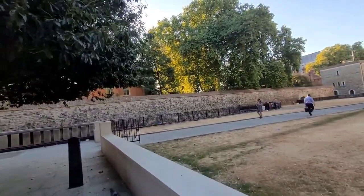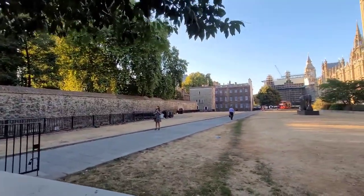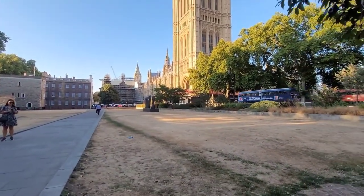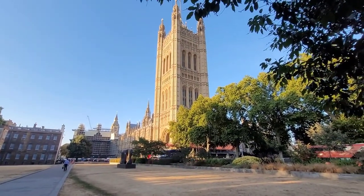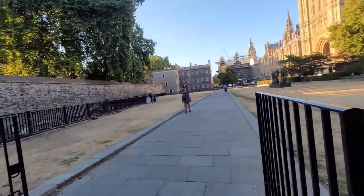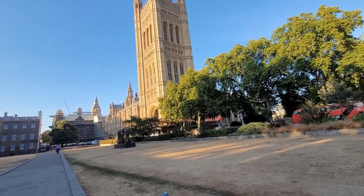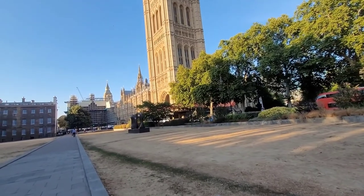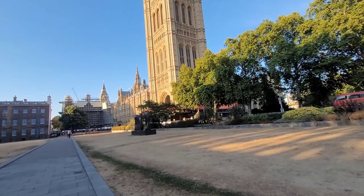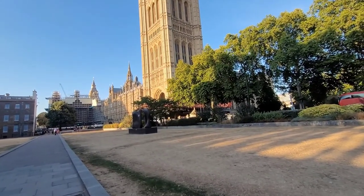So these gardens we find ourselves in here are known as Abingdon Street Gardens, or more commonly College Green. And look at that for a view. Now that part of the palace is the Victoria Tower. It was renamed after Queen Victoria to celebrate her Diamond Jubilee in 1897. But when it was originally completed in 1860, it was known as the King's Tower.